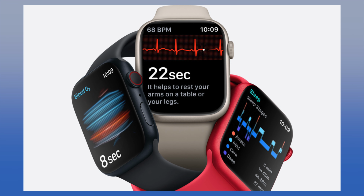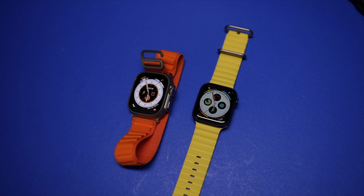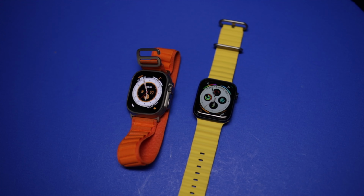The one thing it doesn't have is the blood oxygen reader, the ECG, or the temperature sensor. Now, none of those things I use anyway. They are a little bit gimmicky as far as I'm concerned, especially the ECG and the blood oxygen. I've used them a couple of times to test them when you first get the watch, like you do when you get a new device, but apart from that, you're not going to use them on a regular basis, so they're not a real great miss. So you're getting all of the great features inside of the SE, and there's not many things that the Apple Watch SE is missing compared to the Series 8 or even the Ultra.